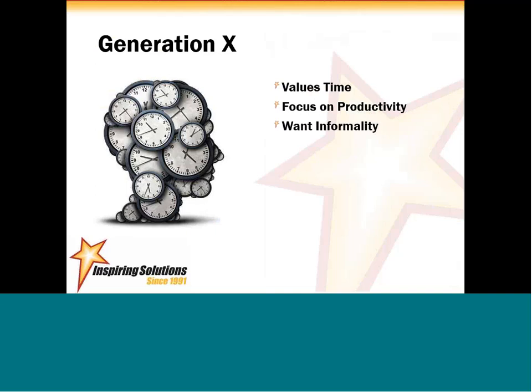They want communication and relationships to be more informal, and they are motivated by time off. So in other words, rather than giving them extra pay as a result of their recent accomplishment, give them an afternoon or an hour or so off, because that's what matters most to them.